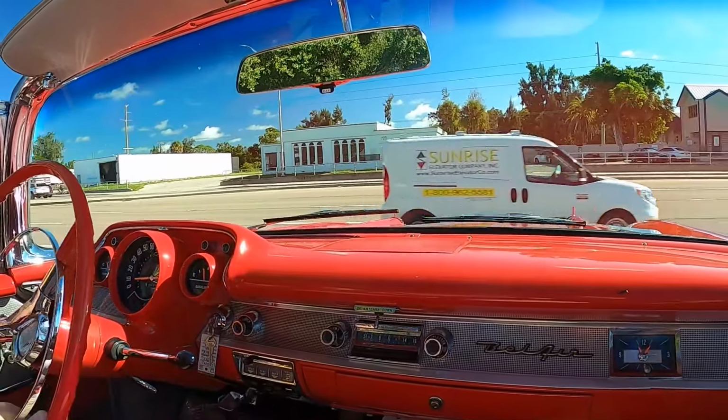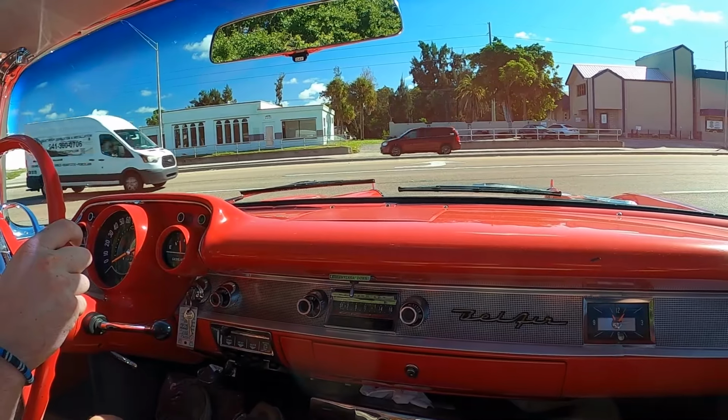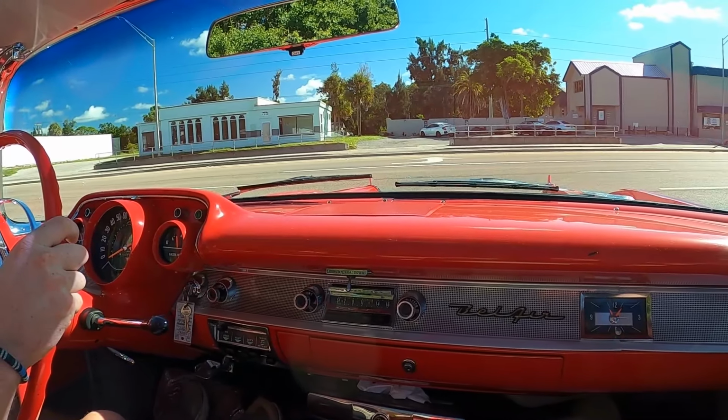Nothing beats a '57 Bel Air. A little bit of traffic we're fighting.